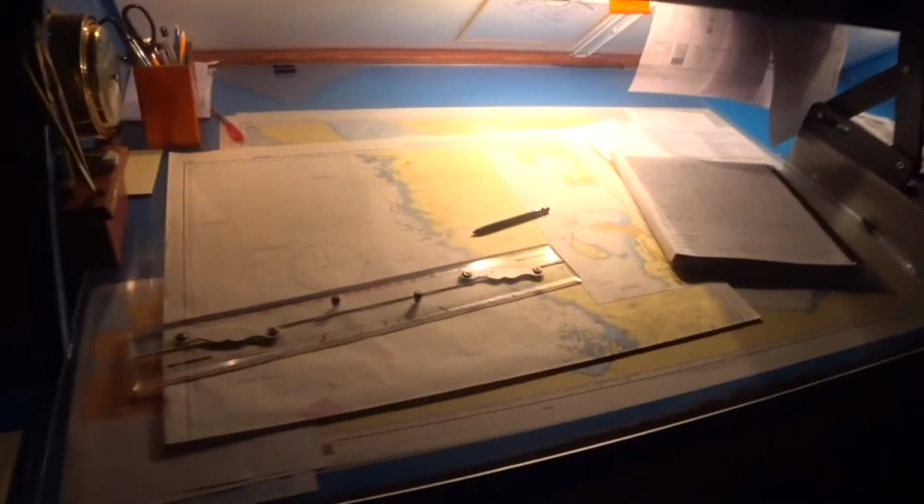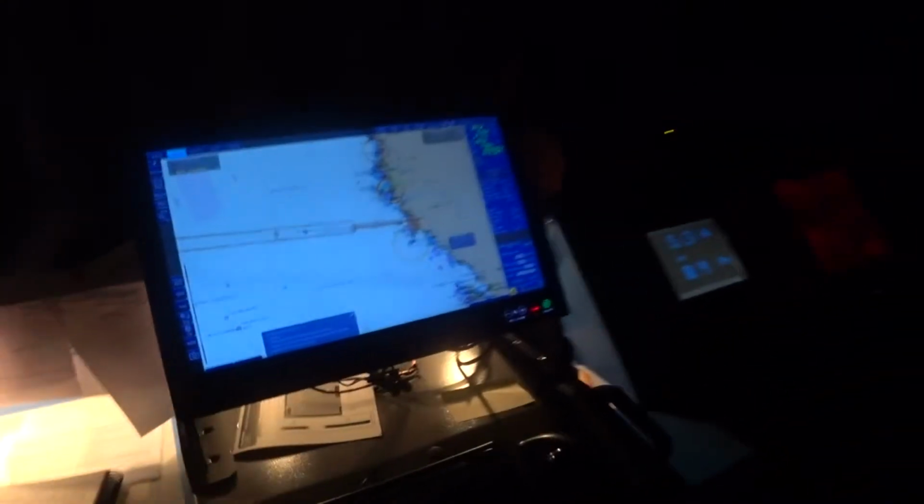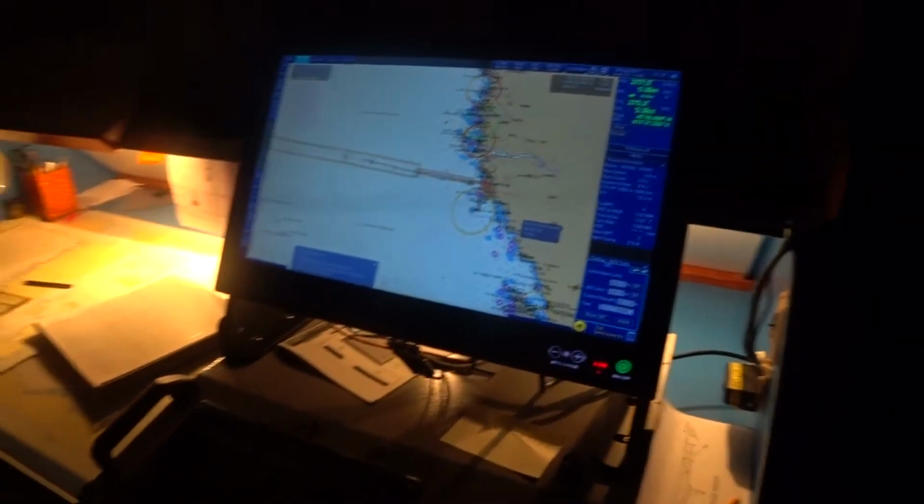They do paper charts for everything. As you can see here, they got everything set up. All the cool screens. Navigational equipment, security cameras going on. We got a couple officers here on deck, making sure we don't veer off course. How's it going, guys? All right. So this is the view from the bridge.